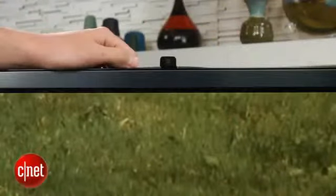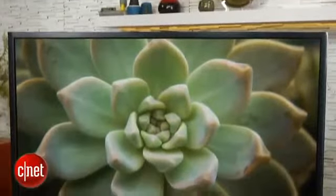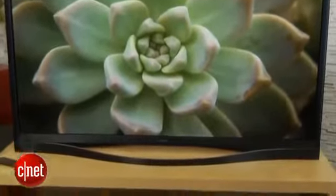I mentioned features at the top. One of the other external things you'll notice here is it's got a little pop-up camera. You can press this camera and it'll just pop right off the top of the screen. Of course, that'll allow you to use Skype, which is built into this television, as well as Samsung's gesture control features. I didn't test it on this TV yet, but last year the gesture control wasn't all that useful unless you really lost the remote and were kind of in a bind.